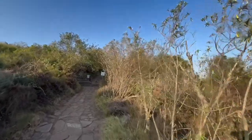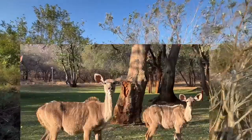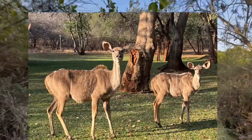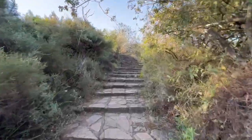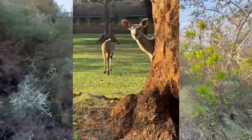So we'll take a little walk, but what I want to show you quickly while the video is playing is that at the resort they had kudu. This is a baby kudu and the mom. They were staying near our accommodation, and I tried to hide from the mom, and she gave me this classic meme. I sent it to all my friends.